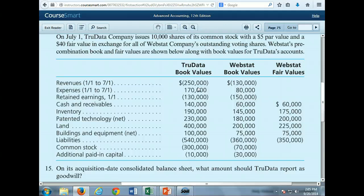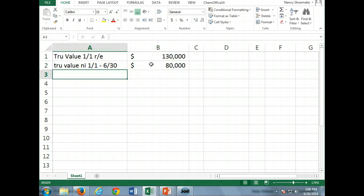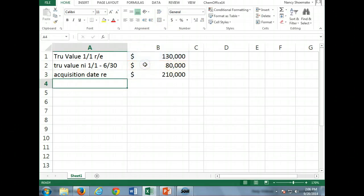80,000. Thank you. Is it 80? Yes, it is 80. So we've got True Value's net income. We started with the beginning balance. We added our net income of 80,000. Did they pay out any dividends? I don't think there were any dividends showing. So now our acquisition date retained earnings is what? $210? That makes sense?